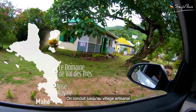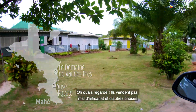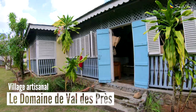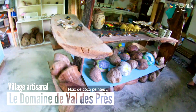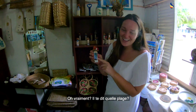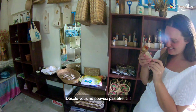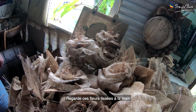Just driving up to Cultural Village. Oh yeah, look. Selling lots of different crafts and stuff. Painted coconuts. Buy little bottles of all the different sand from the different beaches in Mahé. Oh really? It tells you what beach. Yeah, really good present. Sorry you couldn't be here. These hand-woven flowers.